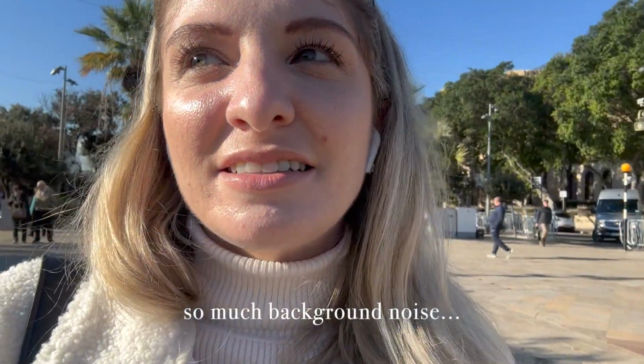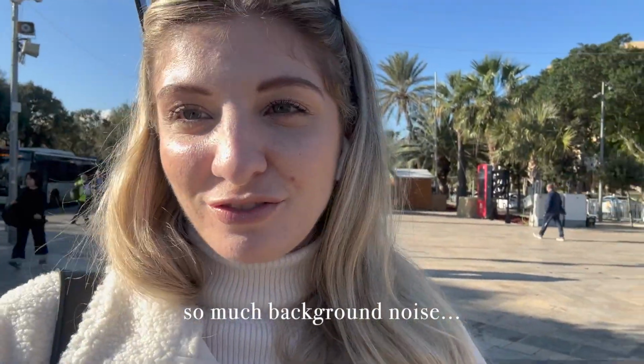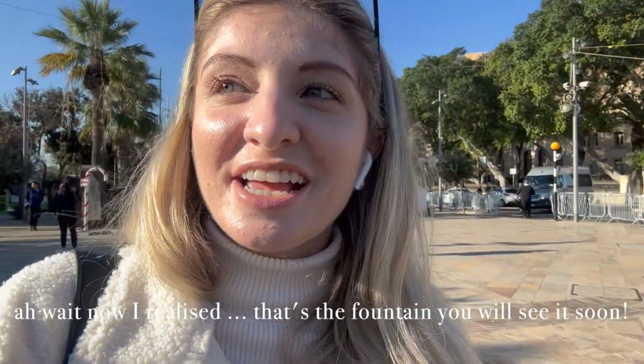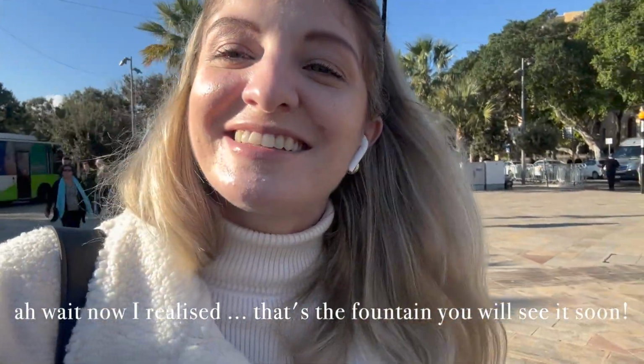Everyone, I'm back in Valletta. Today is Wednesday and it is the 21st of December, and I'm just meeting a friend. I have a week off now from work, so I'm very excited about that. It's so beautiful here, honestly. The Fairyland, they did it really well. So I'm just going to go and wait for my friend, and we're going to go have a coffee and catch up.